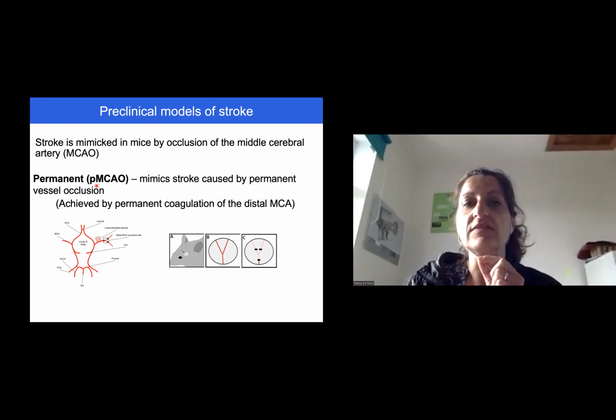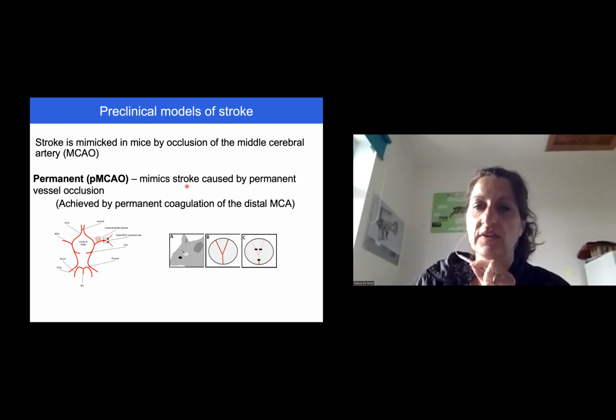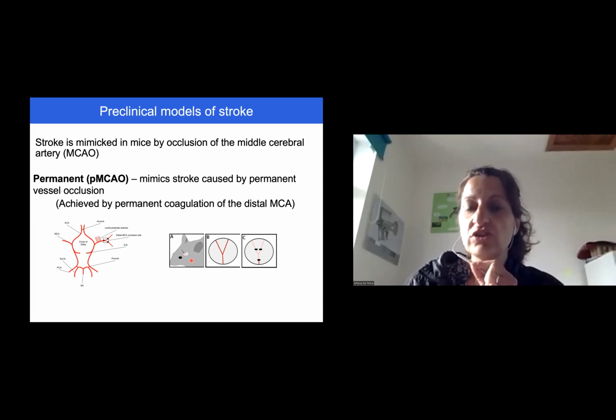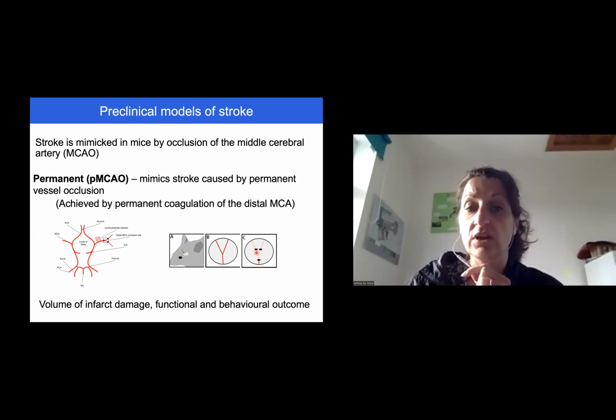One approach is a permanent MCAO model, which is used to mimic those strokes that are caused by a permanent vessel occlusion. It is achieved by performing a small craniotomy on top of the rat or mouse skull, and then directly and permanently coagulating the distal middle cerebral artery. These models are used to measure the volume of the infarct damage, but also functional and behavioral outcome, and so they can be used for testing the efficacy of a novel therapeutic for the treatment of stroke.